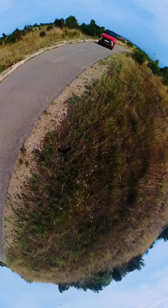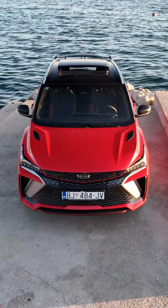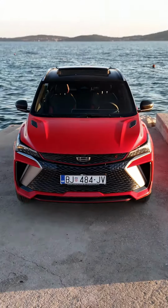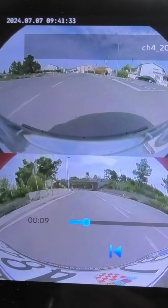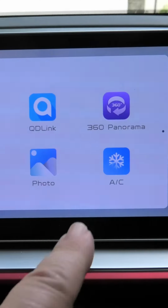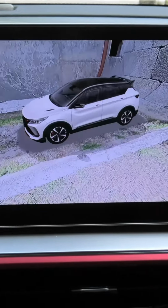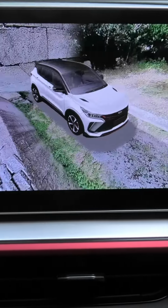Future technology. Equipped with the latest technology, the Geely Coolray sets new standards in the automotive world. Smart driving assistance, advanced connectivity systems, and intuitive control panels make every drive easier and safer. Whether using voice commands or a touchscreen interface, all functions are at your fingertips.